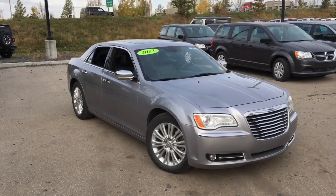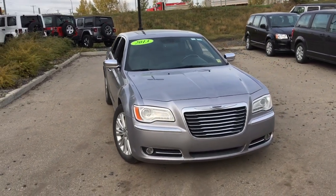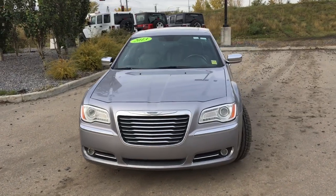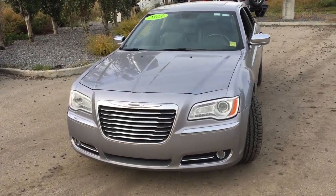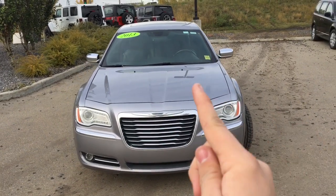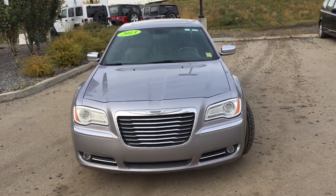And from the used car superstore is this 2013 Chrysler 300C in billet silver metallic paint, powered by the Hemi 5.7 liter V8 engine under the hood. Come to the front here, you'll have projector style halogen headlamps lighting up the road in front of you. This has LED running lights. Of course, fog lights are there too.